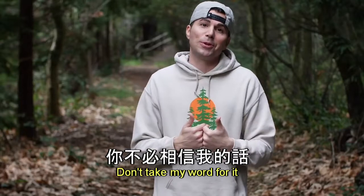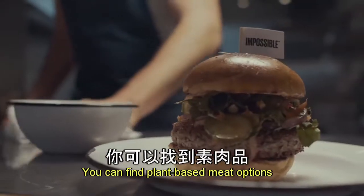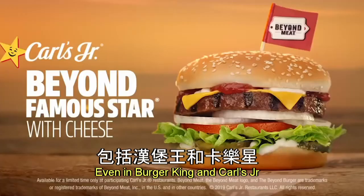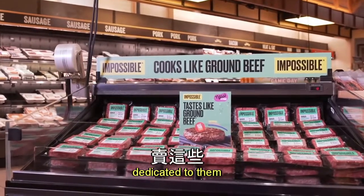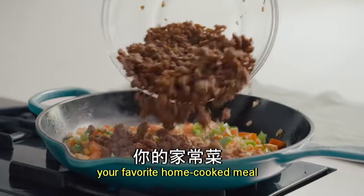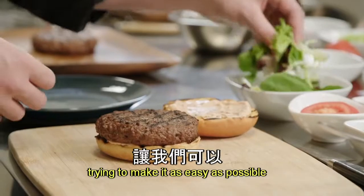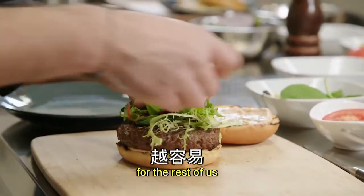Don't take my word for it. Try it for yourself. You can find plant-based meat options in thousands of restaurants and even at Burger King and Carl's Jr. Most grocery stores have a whole section dedicated to them, so you can substitute it into your favorite home-cooked meal. Love seeing clever people innovating on the front lines, trying to make it as easy as possible for the rest of us to make the right choice.